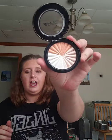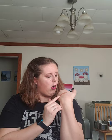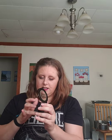Alright, so here is the highlighter. Ooh, that is a really pretty color. Look at that. Ooh. Okay, so I just did a swirl, as you guys can tell, in the white, and oh my gosh, look! I love it. Alright, so I did the individual little swatches and then the entire swatch. Oh my gosh, you guys. I love it. I love it. I cannot wait.